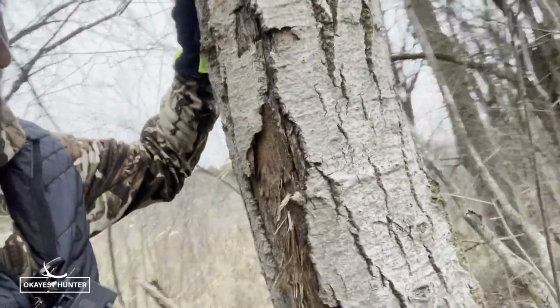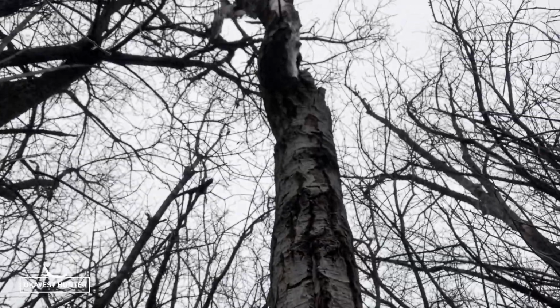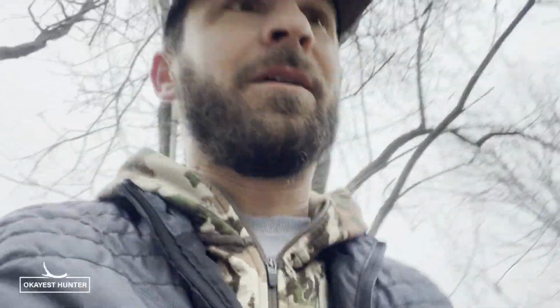I picked out this tree to shoot the best trails, and right there is an old tree peg. I don't think anyone's hunted this tree in a while. It's pretty beat up, pretty dead, and pretty crooked. I would get in this tree, and I do plan on getting in this tree, but someone else got in this tree a long time ago, which is pretty cool.